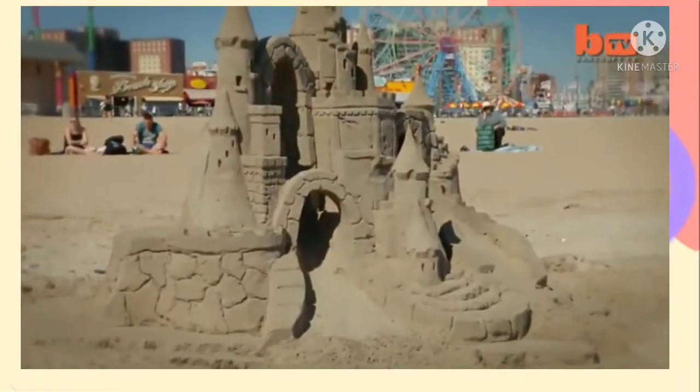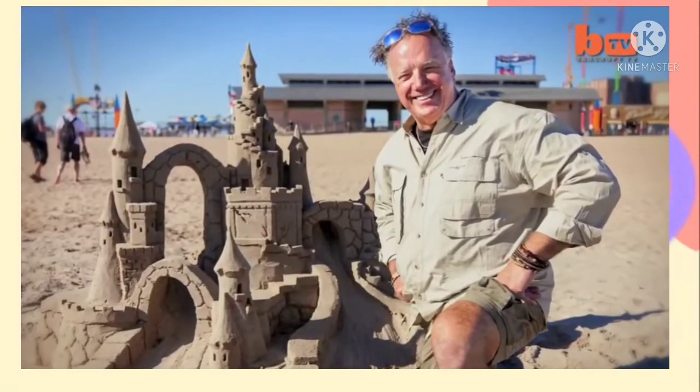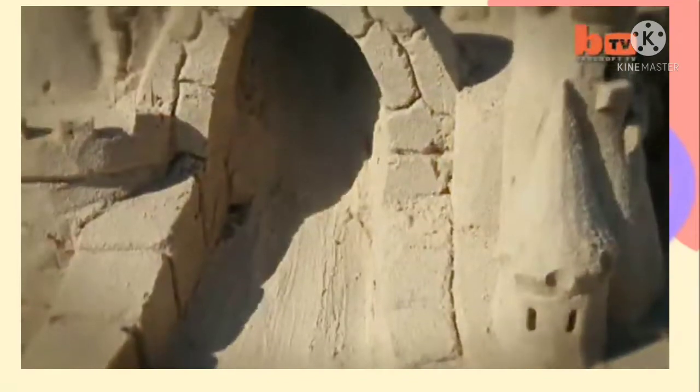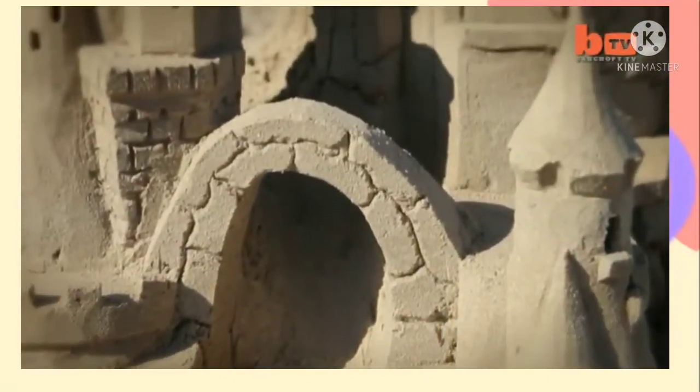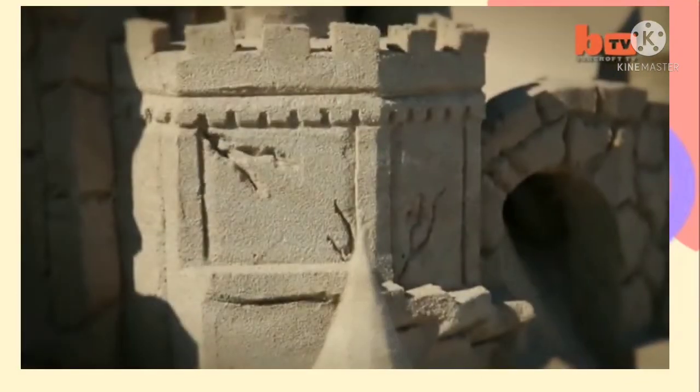Most people head to the beach to relax in the sun, but for professional sand sculptor Matt Long, it's just another day at the office. The talented craftsman delights audiences the world over with his incredible designs, using just water and sand. I think it's beautifully constructed. I would love to live in a castle that looked like that.